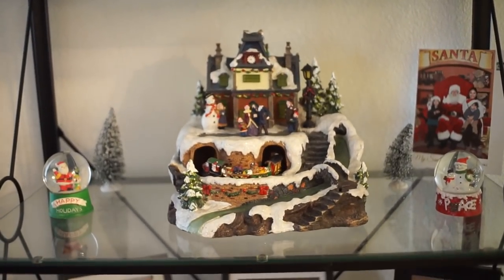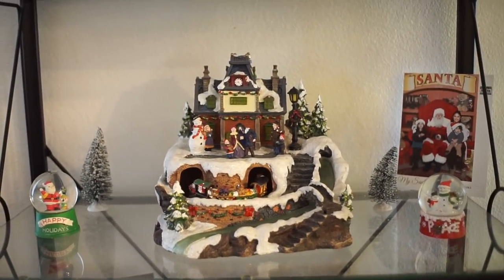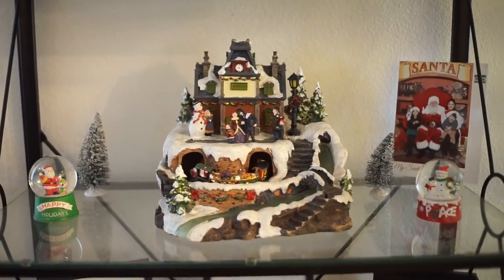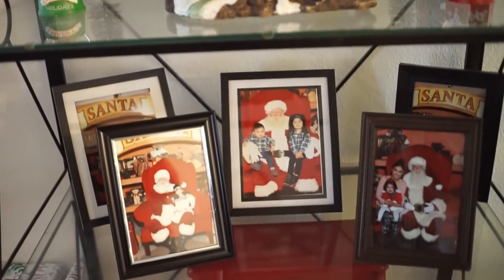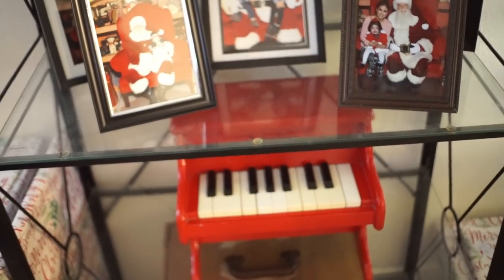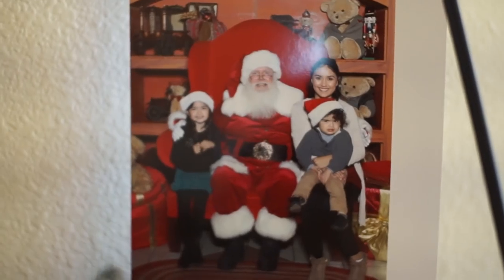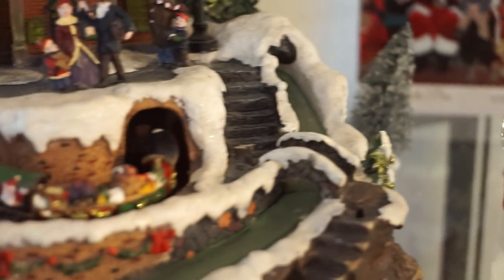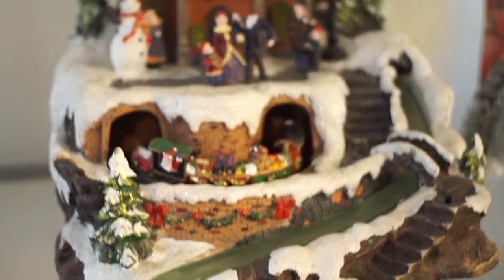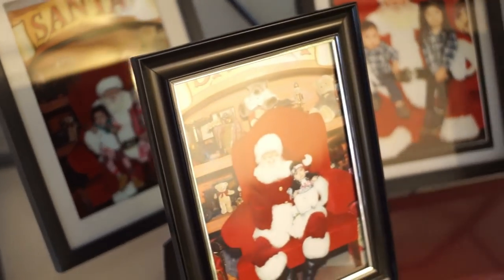And then down here is little Christmas land. My mom got that for me when I was little. And again, that's why I display it very high so the kids don't break it. And it makes music and it lights up. And then this year's Santa picture, also with some snow globes. And then past Santa pictures. And then their little piano that my dad got my Naraya when she was younger. Or a baby, I should say, because she's still little. But here's this year's Santa picture. And then the little decor that I have going on here. Little village. And then Santa pictures.